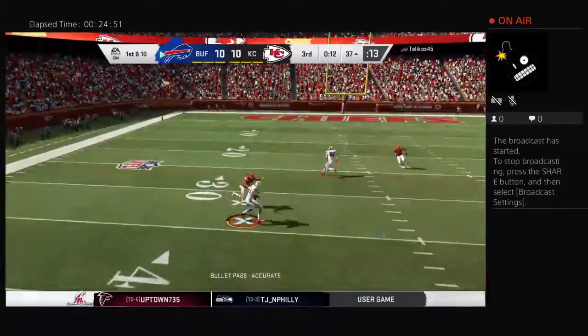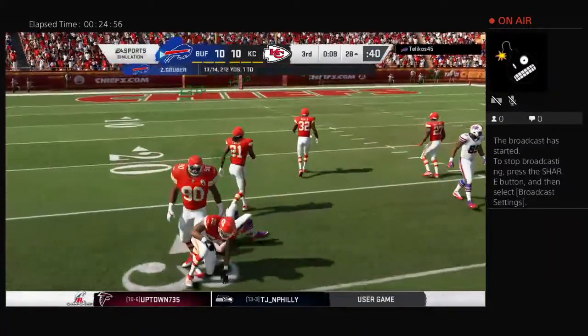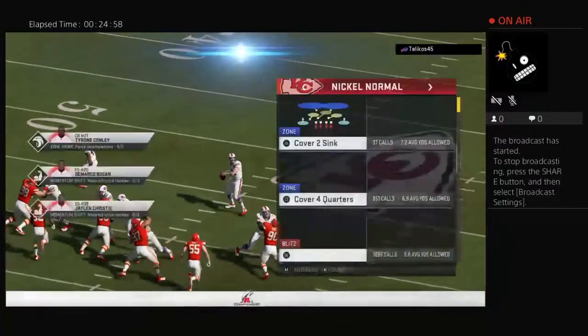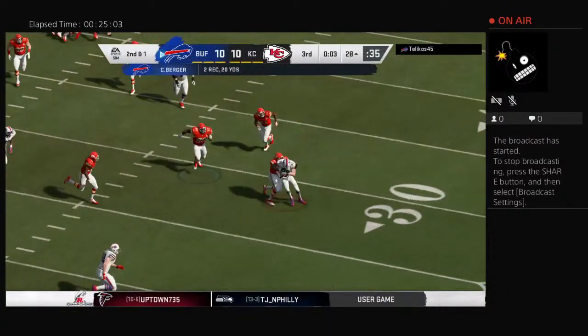Looking to throw. Gruber firing quickly here, and that's complete. And this will leave him a yard short. Nice pickup of 9 yards on first down. Brings up second.